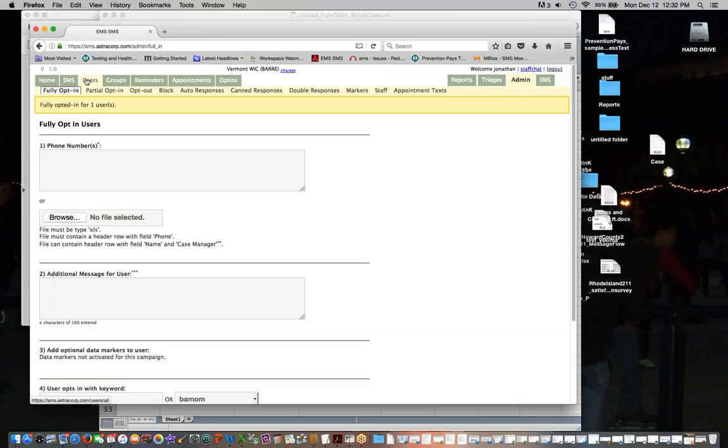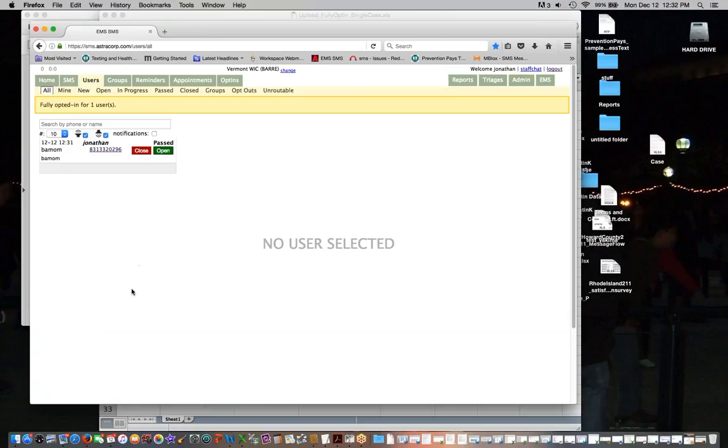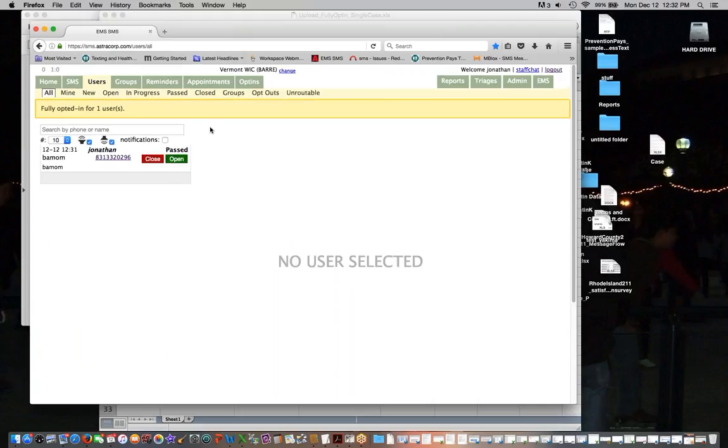Then, once you're done adding a client or clients to the service, you just go over here to the users page. And this users page has the queue. Let me zoom in here. This queue is kind of like an email inbox, in that all text messages or all clients will go here into this queue. And you can learn a lot just by looking at the queue. For instance, this is the opt-in keyword, right? We know that we opted them into that BA mom, no message track.